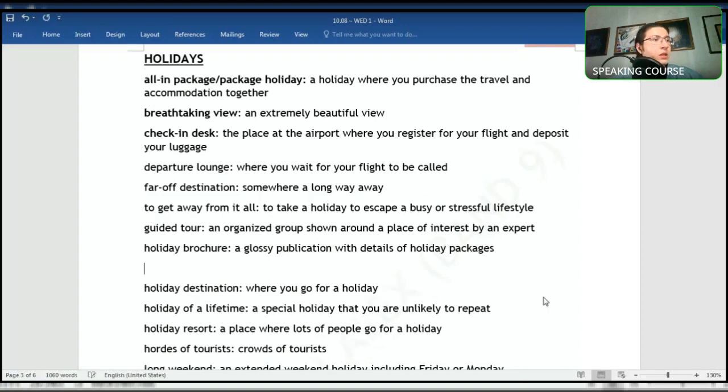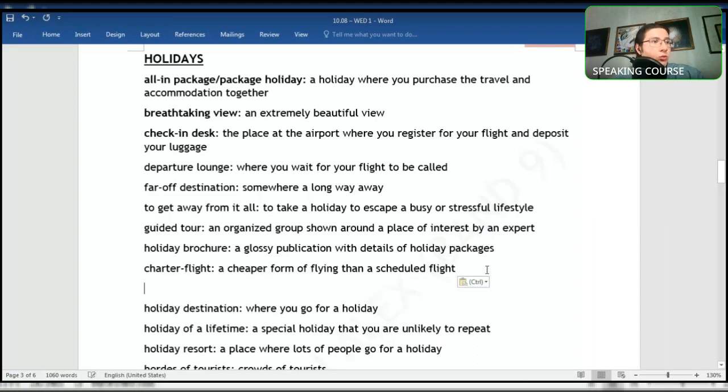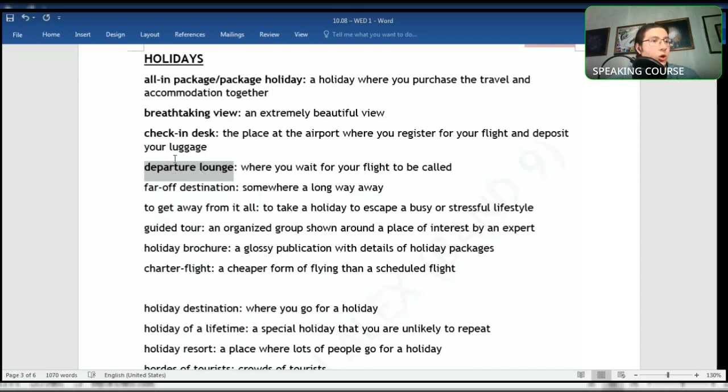Let's move on. Departure lounge. Departure is the opposite of arrival, and departure lounge is basically the place where you're waiting until your flight leaves. It's like a mini hotel, I guess you could say. Departure lounge is our next word.